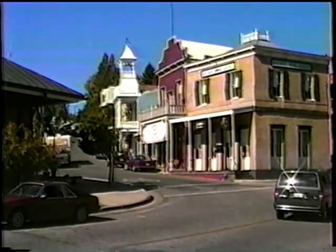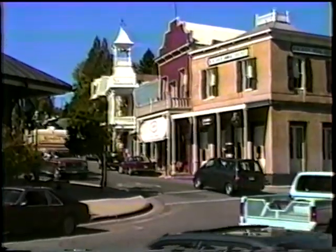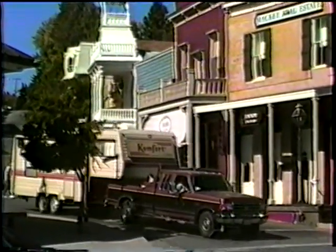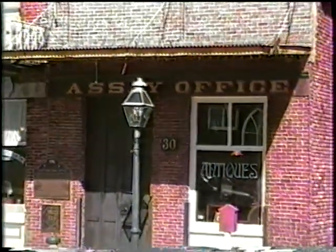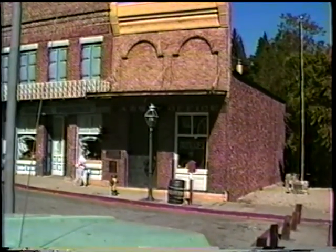Nevada City actually got its name in 1849, 10 years before the state of Nevada was formed. It was named after the snowy mountains in the background. Nevada means snowy. When an early miner came and found gold here, it wasn't very long until there were soon 10,000 miners in the area.